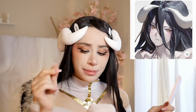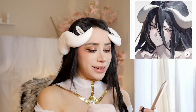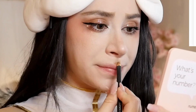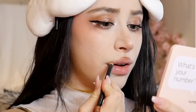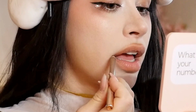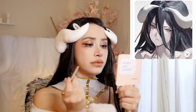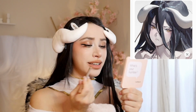For the lips, I'm just gonna do what I normally do. Because of course, in an anime, you don't actually ever see lip color. So I'm taking my MAC Stripdown, and I love filling in the Cupid's bow and outer corners. Since Albedo is a double, I'm gonna be extending my lip line because I feel like that's kind of a vampy look.